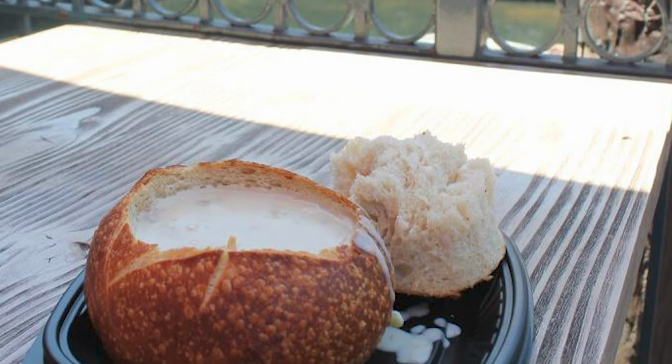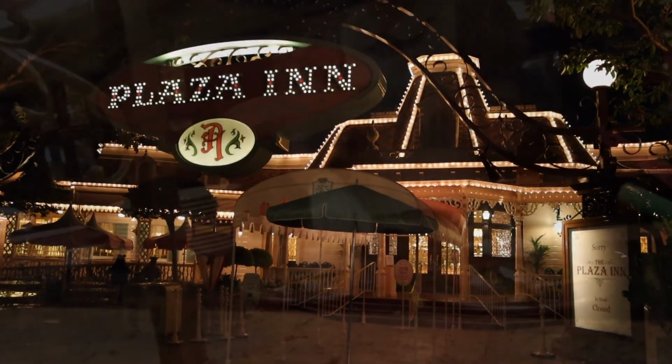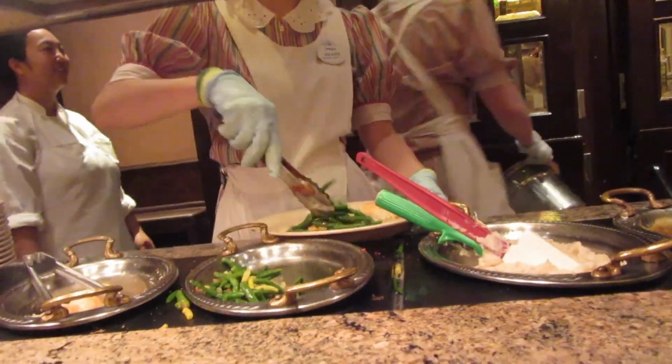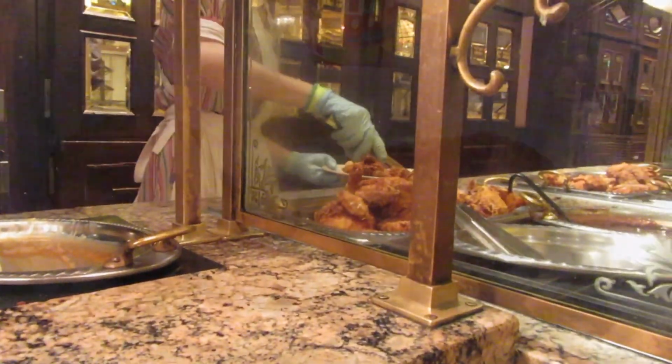Now let's head back to Disneyland to talk about the best casual dining options. For me, the restaurant I've visited most over the years is Plaza Inn. This is at the top of Main Street, and known for serving up one of Walt's favorite meals, the fried chicken dinner, with mashed potatoes, buttermilk biscuit, and a mixture of vegetables. So delicious.